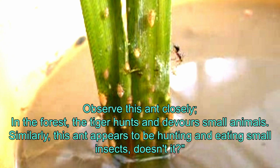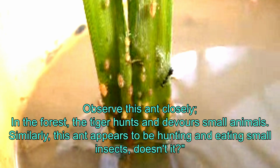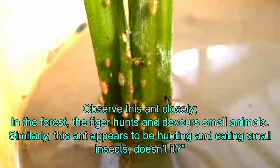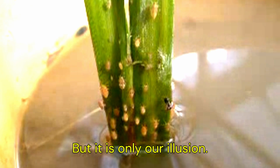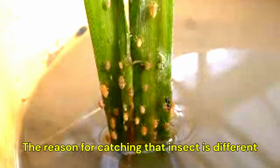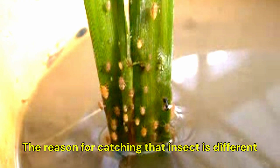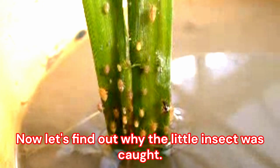Observe this ant closely. In the forest, the tiger hunts and devours small animals. Similarly, this ant appears to be hunting and eating small insects, doesn't it? But it is only our illusion. The reason for catching that insect is different. Now let's find out why the little insect was caught.